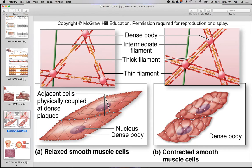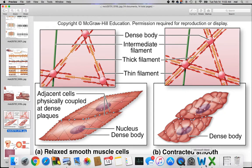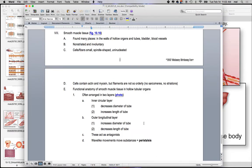Yeah? And so when you stimulate it, which is involuntary, smooth muscle, what happens is instead of just pulling like these two dimensions, it squishes into the middle. So this is a relaxed smooth muscle cell, and this is a contracted smooth muscle cell. But it still has actin and myosin and similarities in the contractile mechanism, but it doesn't have the same pattern, and so that's why it's called smooth. So with smooth muscle, the cells are uninucleated and they're involuntary. You, of course, find smooth muscle in the walls of hollow organs and tubes, except for the heart, right?